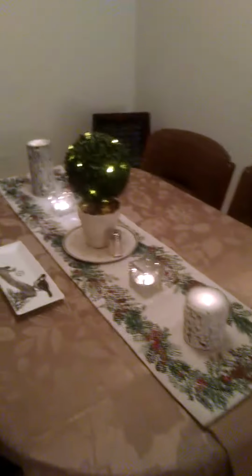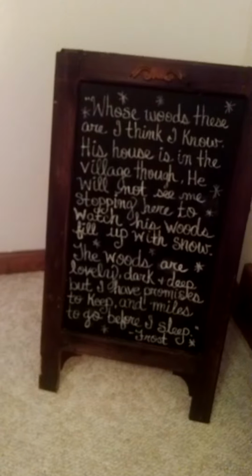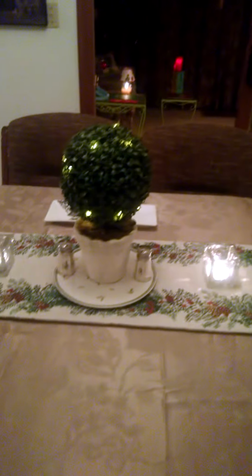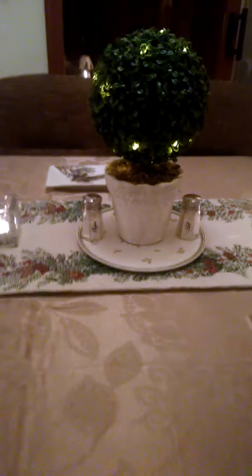And then in the dining room, I have this really pretty gold tablecloth. And then I put more of my favorite poem on our chalkboard, from Robert Frost, from Stopping by Woods on a Snowy Evening. I love this lighted topiary. Topiaries are another thing that I really like. That's on the table, just waiting for company to have a fancy dinner with.